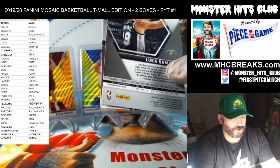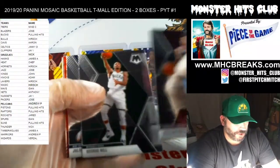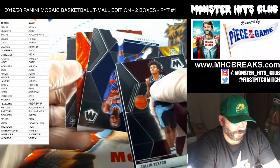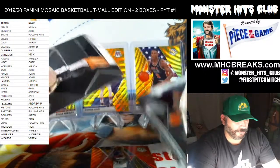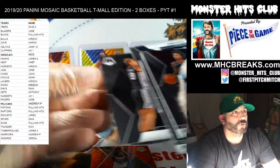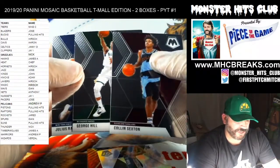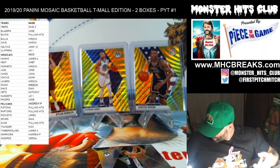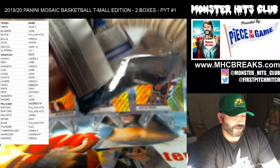There's a Luka. Wrong one. But it's a Luka. I think we have a Spur. I could be wrong. It is a Bryn Forbes. So back-to-back Spurs there. There's the other Luka for you. Yeah, that's crazy. Both Texas teams have a Luka on it. I just realized that. Crazy. You don't, like, think about it.